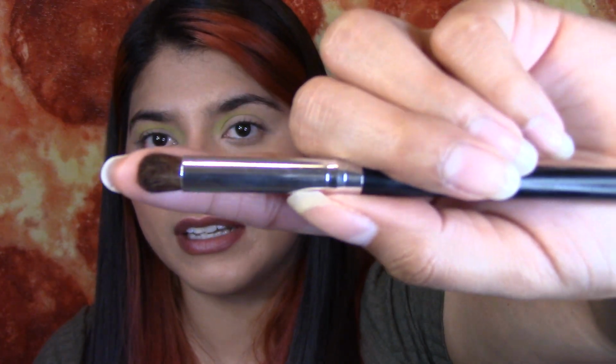So with this eyeshadow, you do have to apply a lot of layers to build it up. Once you build it up, it's a really pretty shade and I like it. Now I'm going to be using this brush right here. This is like a pony hair brush, something like that. And I'm going into the shade Half, like this other green, and I'm going to put it in the outer corner.